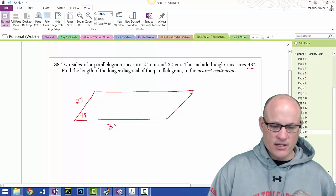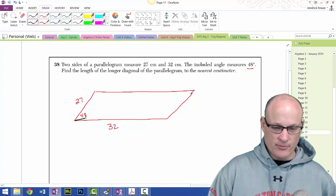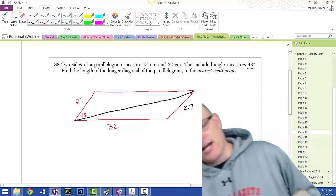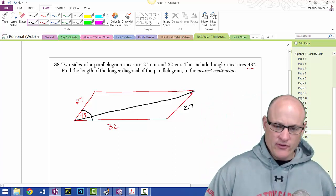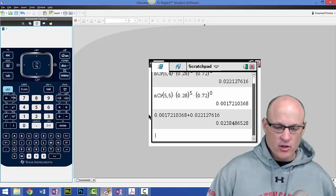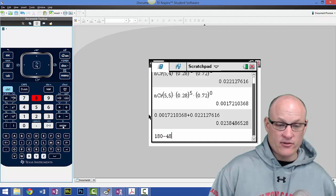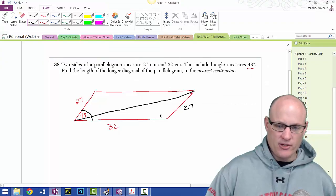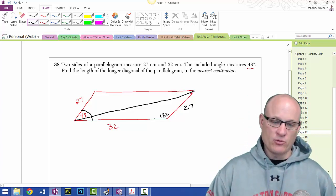And 32. And it said find the length of the longer diagonal. So notice I put an acute angle in there, so this would be the longer one. I'll bring the 27 over here. Now, if this angle here is 48, then this angle here must be 180 minus 48, which is 132. Remember, any two consecutive angles in a parallelogram add up to 180.